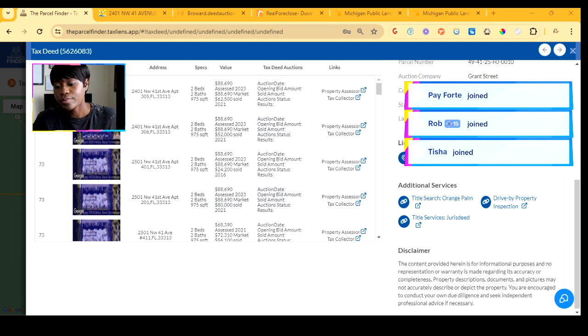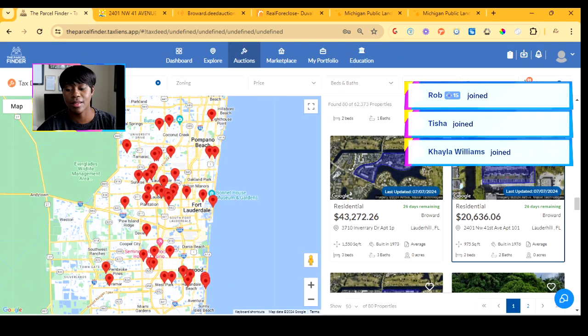So again, super powerful tool for those of you that want to get serious about this and invest in tax defaulted properties. Even if you were just using this to build out your retirement fund, or just take possession of properties, it's a super powerful tool that can help streamline your process. We're building it out every day. It's only going to get better from here, guys.